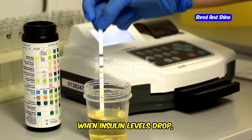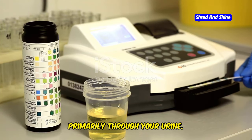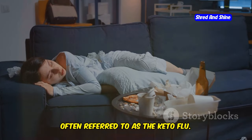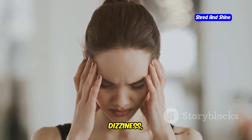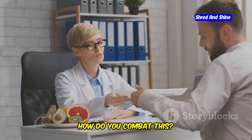So, when insulin levels drop, you start losing electrolytes like sodium, potassium, and magnesium at an increased rate, primarily through your urine. This electrolyte imbalance can lead to a whole host of unpleasant symptoms, often referred to as the keto flu. You might experience fatigue, muscle cramps, headaches, dizziness, and even brain fog. Not exactly the recipe for a successful keto journey, right? So how do you combat this?